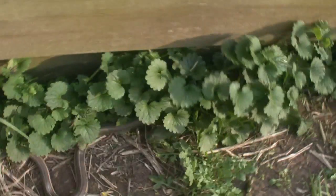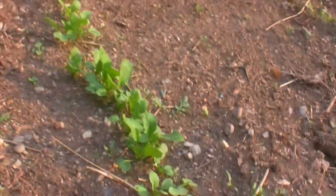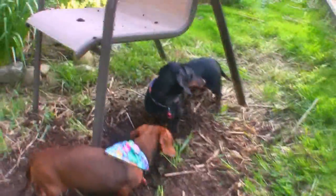Oh, I just stepped on a snake. Oops, did you see him? I don't know if I caught him. He's in there, little garter snake. Surprised me too. And then a row of radishes here, which are doing fine, about ready to be thinned, I think, again one more time. And the diggers are continuing to dig.